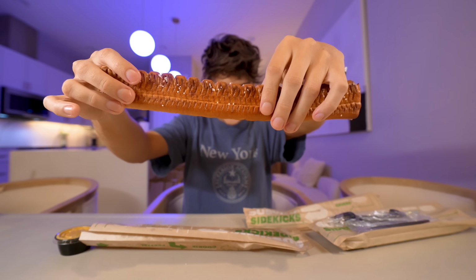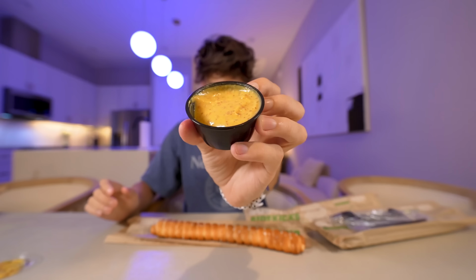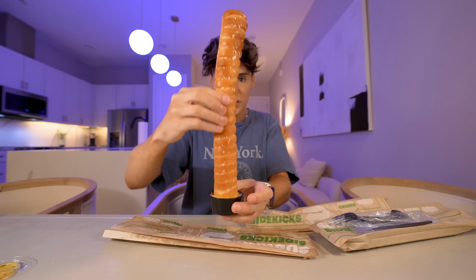So this is it. I actually think it looks really good. And it comes with a cheese sauce. No, it doesn't. I don't know what this is. It smells like horseradish. Let's give it a try. I kind of wanted a nacho cheese sauce for this, I'm not gonna lie. Look at the size of this. It barely fits in frame.